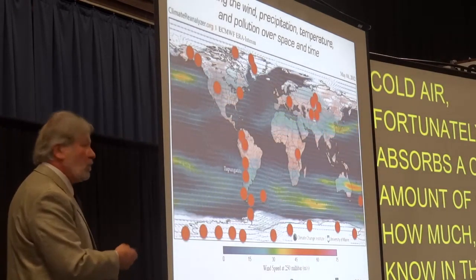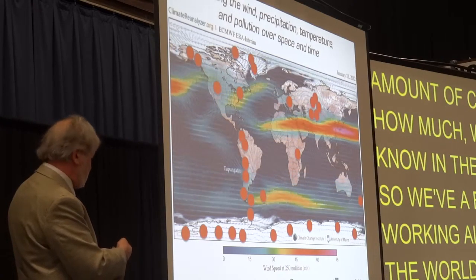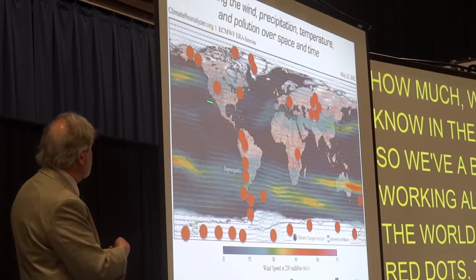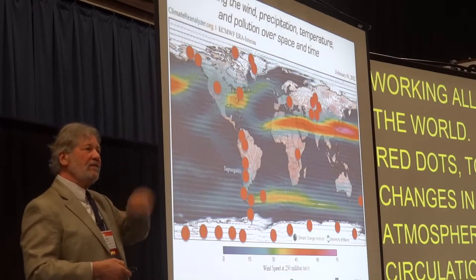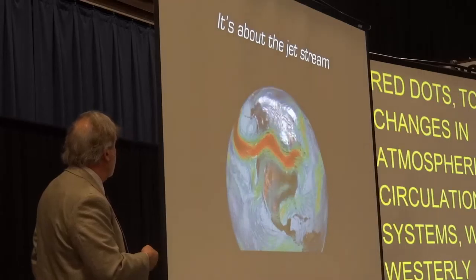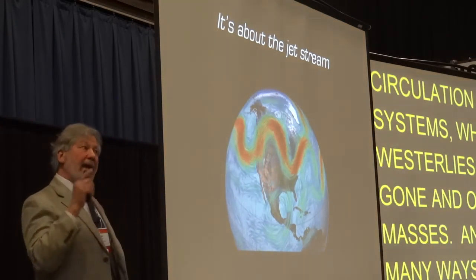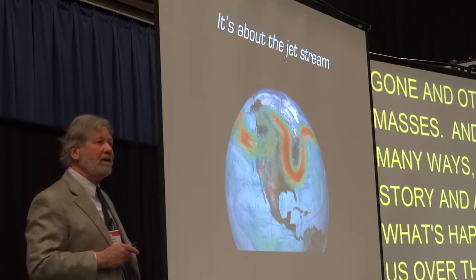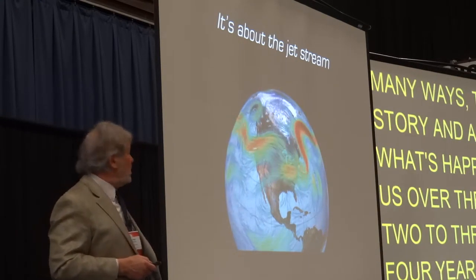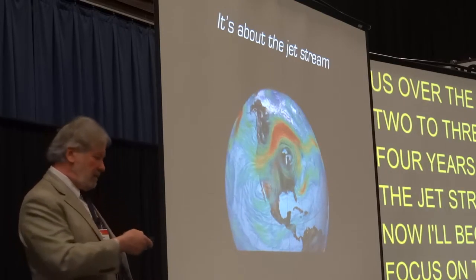So, we've been working all over the world, these red dots, to study changes in atmospheric circulation systems, where the westerlies have gone and other air masses. And in many ways, this story and a lot of what's happened to us over the last 2 to 3 to 4 years is about the jet stream. So now I'll begin to focus more on the jet stream in the Northern Hemisphere and make my way to Maine.